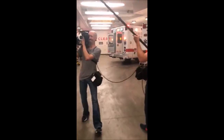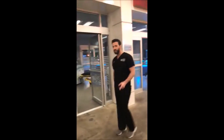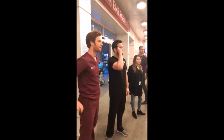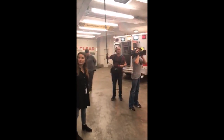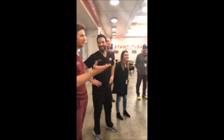Hospital show. Welcome to our ambulance bay, which is one of the newest additions within the last year. During last season, it was built, and it's awesome for several reasons. The main one being that we get to stay inside during winter. That's supposed to be funny. They're all focusing their phones.